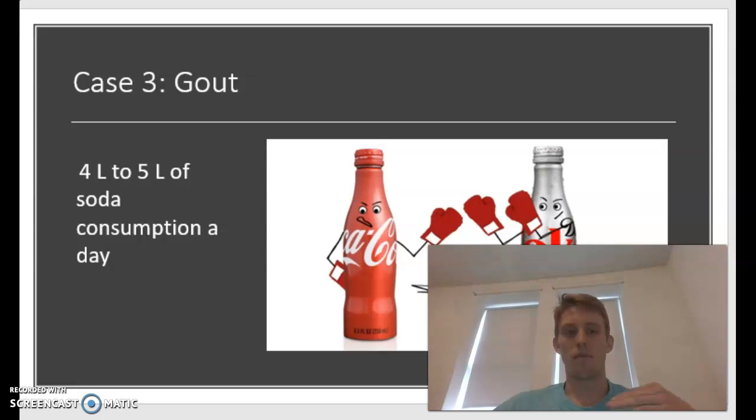Switching from diet soda to regular would cause a huge spike in fructose intake in the diet and cause the metabolic changes that I just discussed earlier. So this seems to be the main cause of the presentation of gout, as the patient recently switched sodas and recently began seeing the presentation of gout.